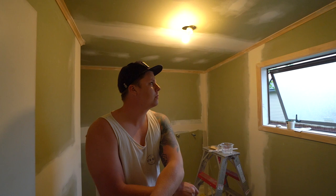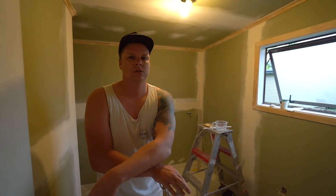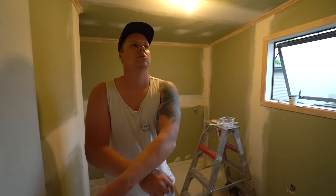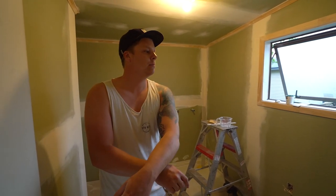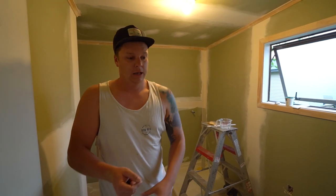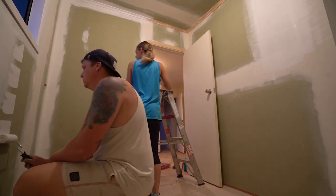Evening, everyone. Tonight I'm going to try and get the first, well, only pre-prime coat on the ensuite, hopefully. Yeah, it's all sanded, it's looking all good, it's all been gap filled. Yeah, that's the plan. Pre-prime. First bit of paint we're going to put on the walls, so that's pretty cool.